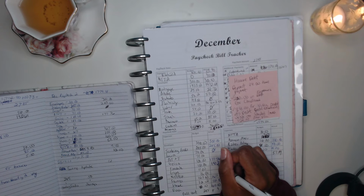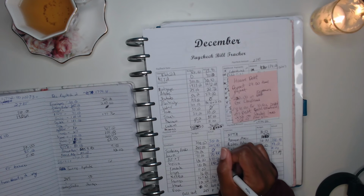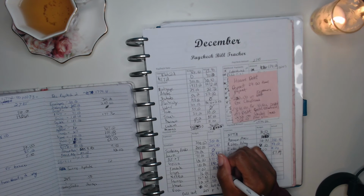We did student loan payment. AT&T was $70.98. ABC Family was 10.81. I did actually go to the gym a little bit, so that's not too bad. Another student loan. I paid quite a bit on that. Let's keep going. Student loan.